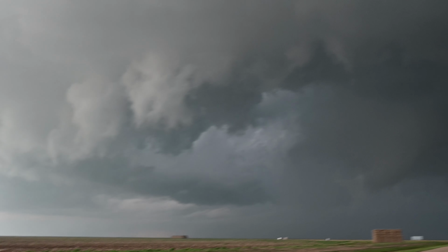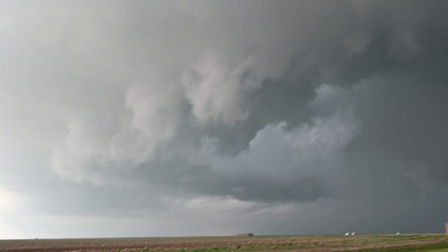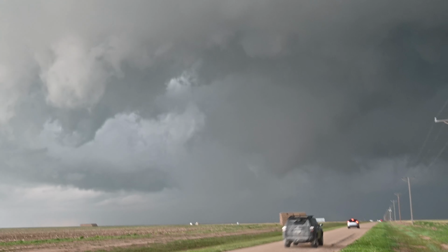All right, we got another funnel developing right here. Rapid rotation. There goes a tornado warning. My phone's going off like crazy.